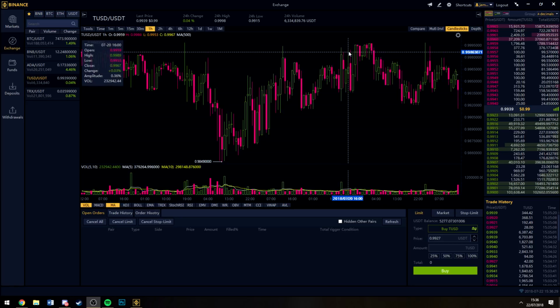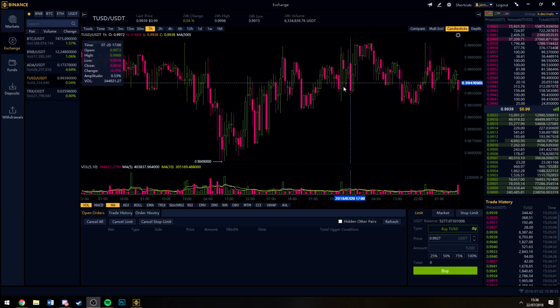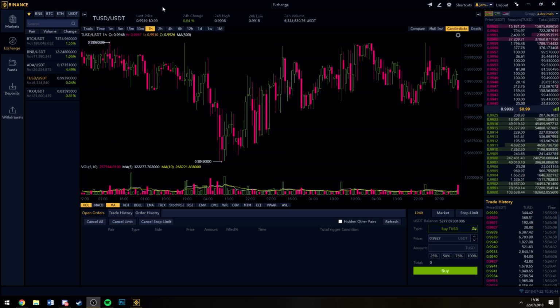Maybe around here it was, or it could have even been there we bought, I can't remember, but we had our money tied up in TUSD for a couple of days. Now TUSD is also a cryptocurrency backed by the dollar, so both TUSD and USDT are supposedly worth $1, so they should be equal to each other, but you can buy TUSD for like 99 cents here, so yes, it's a 3% gain.